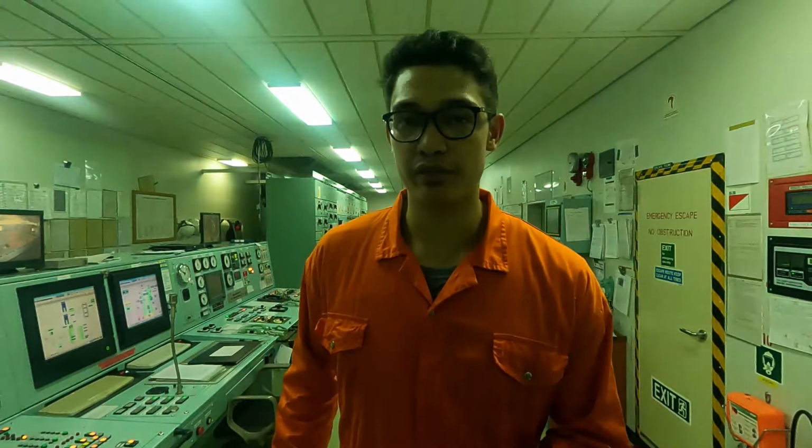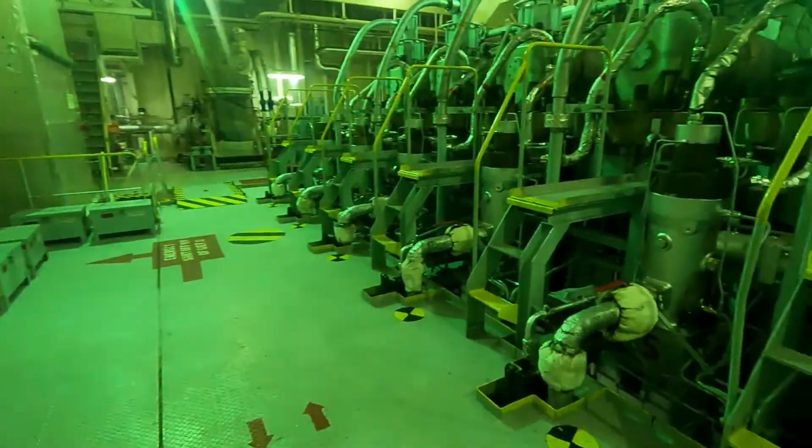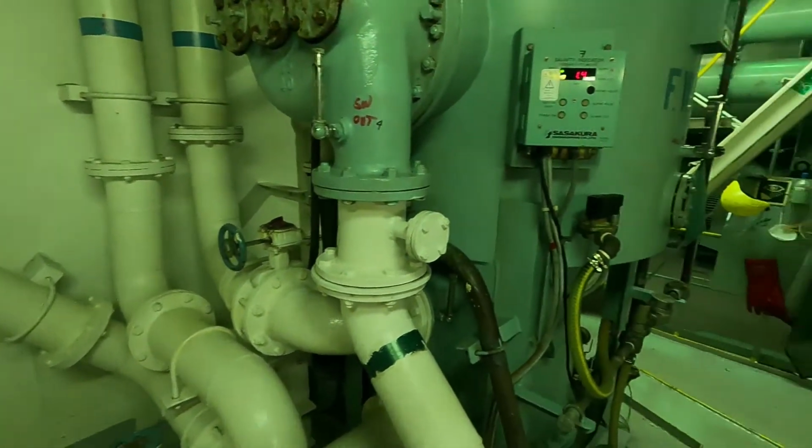Also, there are some machineries with a little bit of difference from my previous VLCC, and that is the economizer. The economizer here has a superheater, and also connected to it is an LPSS, which is a low pressure steam separator. Other than that, all machineries are the same. The locations are quite different from my previous vessel, but all are the same.